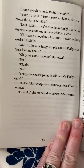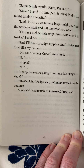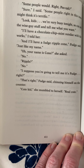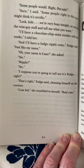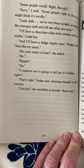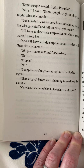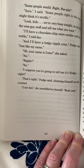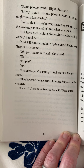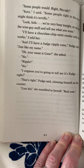"Some people would, right, Peter?" "Sure," I said. "Some people right in this town might think it's terrific." "Look, kids, we're very busy tonight, so cut out the wise guy stuff and tell me what you want." "I'll have a chocolate chip mint sundae with the works," I told her. "And I'll have a fudge ripple cone," Fudge said, "just like my name." "Oh, your name is Cone?" she asked. "No." "Ripple?" "No." "I suppose you're going to tell me it's Fudge, right?" "That's right," Fudge said, hitting himself on the counter. "Cute kid," she mumbled to herself. "Real cute."